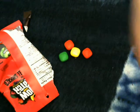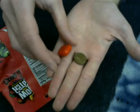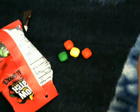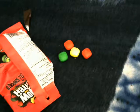Let's see here. I have a pin. There we go. The candies are a little bit bigger than a penny. They're square. I'm assuming this one's going to be the cherry. Okay, that's hard. It is the cherry.